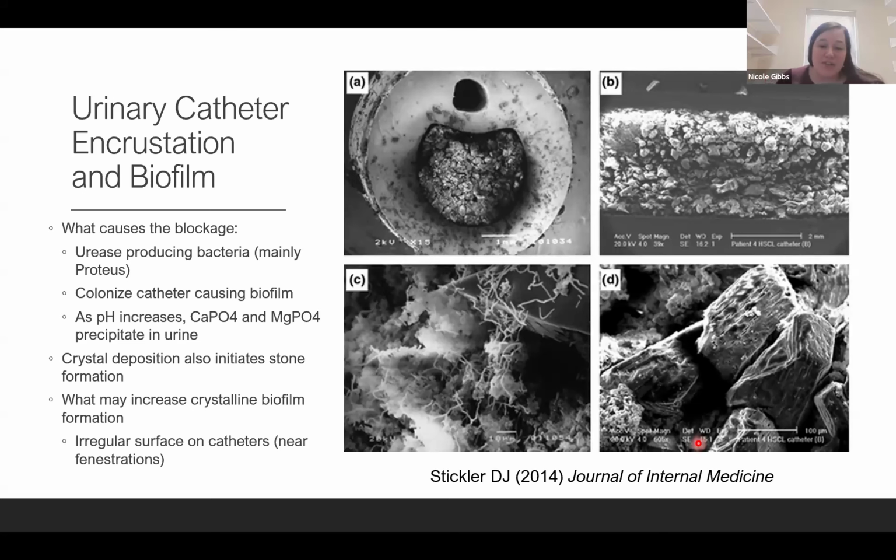And this is a picture that I pulled from this human paper in the Journal of Internal Medicine. This is the end of a catheter, cut so that you can see the holes. And you can see all of this material, debris, crystalline material within the hole of the catheter. Then this is a longitudinal cut instead of transverse, and you can see covering most of it is this plaque-like material.